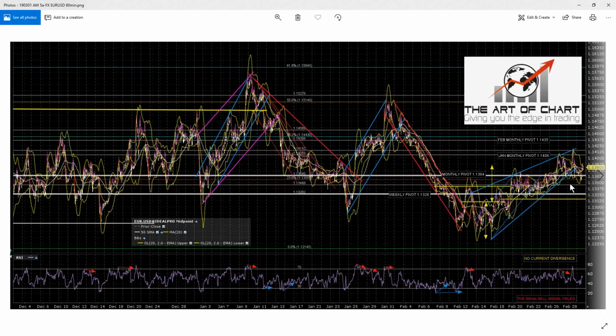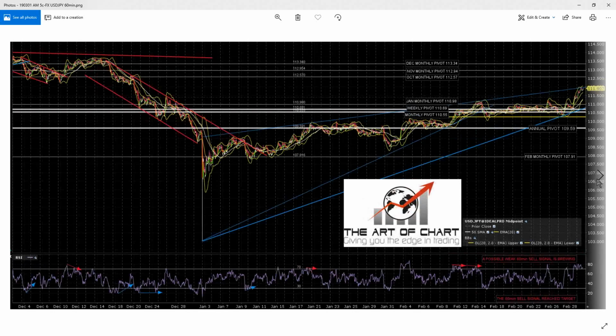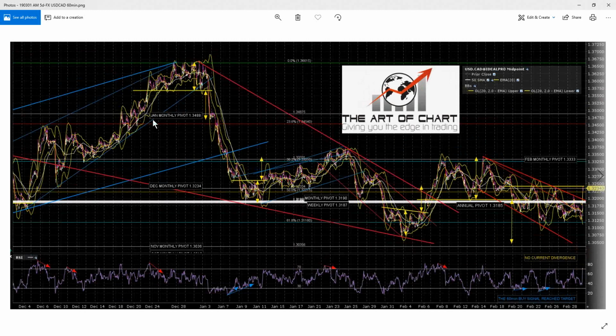Right, Euro, got this rising wedge. It's broken down, little double top here. Not as nice as the DX one. It's back testing a bit. Obviously, lean would be downwards probably into the weekly pivot area. USD JPY broke up. I've got a possible overall rising wedge here, watching to see if resistance here holds. I've got a possible weak 60-minute sell signal brewing.